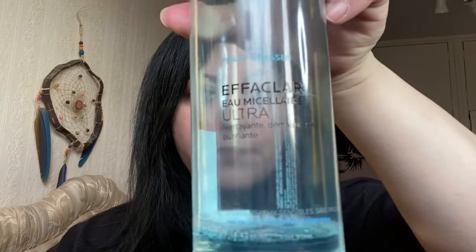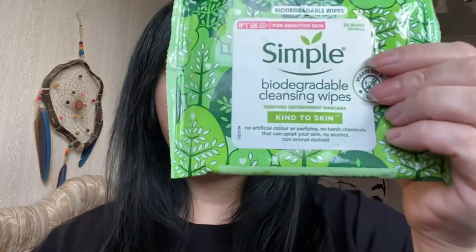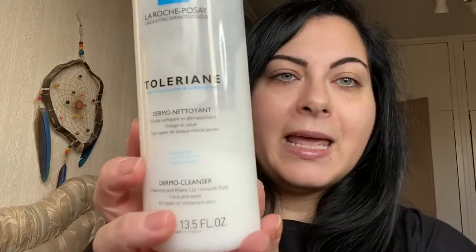I'm going to backtrack a little bit. Cleanse the makeup off with the micellar water. Take eye makeup off with the biodegradable wipes. Then you go in with your Roche Posay Dermo Cleanser. What you do with this, you gently rub it into your skin, especially where you have oil build-up. I soak this in warm water. It's the bamboo cotton wipes, the reusable ones, and I wipe it off with the warm water, make sure all of the product is off, and I'll splash my face with water.